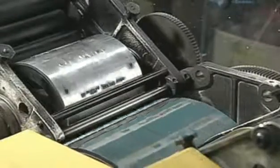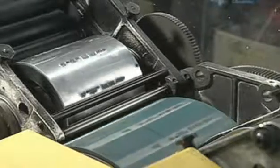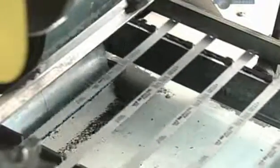An offset printing press applies ink to raised lettering on a cylinder. That cylinder transfers the ink to strips mounted on another cylinder. These strips then print the company name, the blade length, and the number of teeth per inch on the side of the blades.